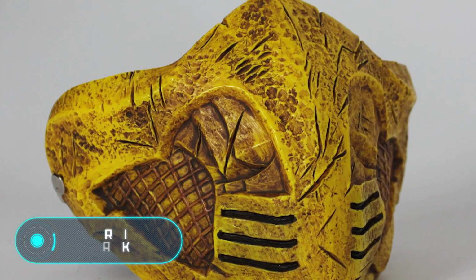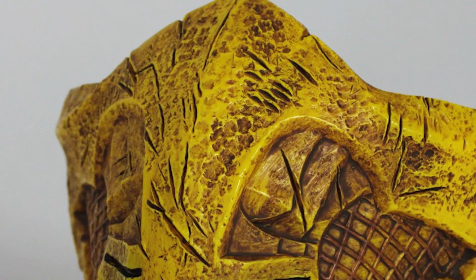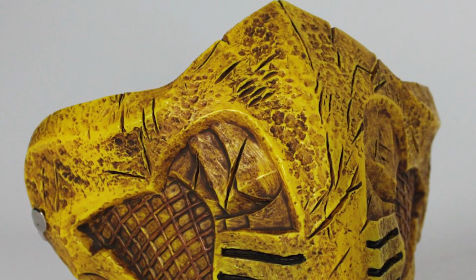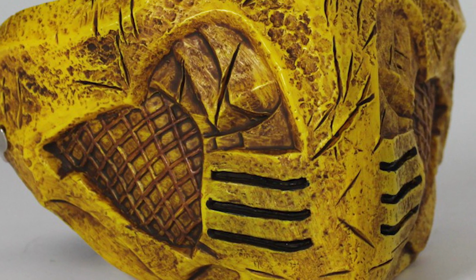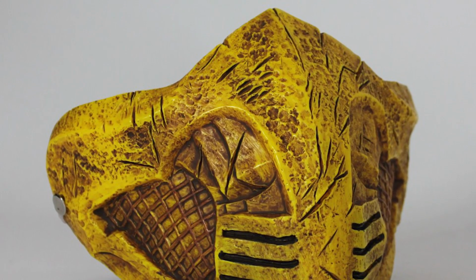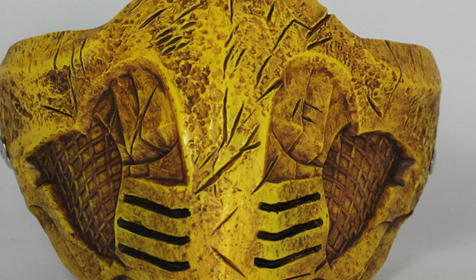Scorpion Mask. Mortal Kombat fans really love to cosplay their favorite characters, and therefore there are a lot of different products for them in the market. This device has no technical function whatsoever, but is a very realistic yellow mask of the original Scorpion. To make it even more real, the developers added decorative cuts and scars in the surface of the mask.